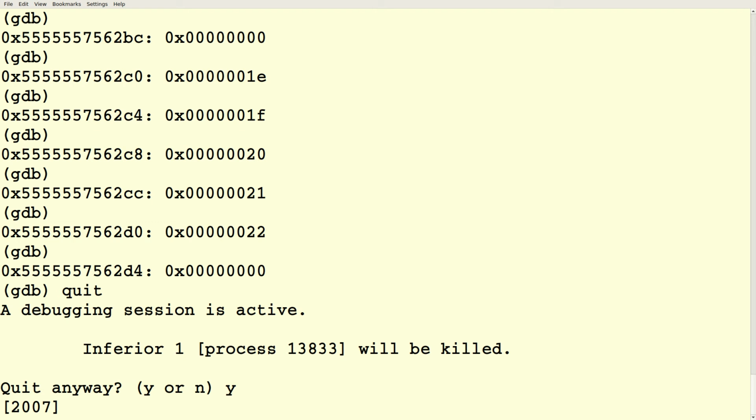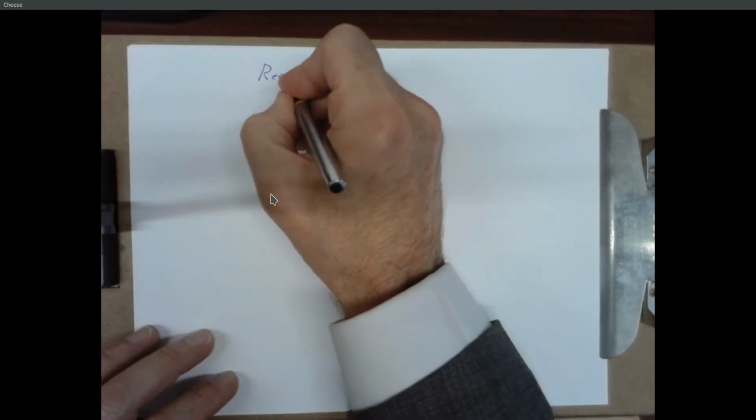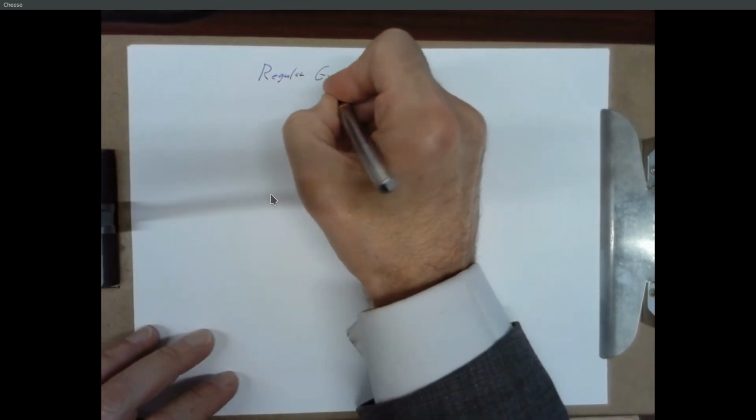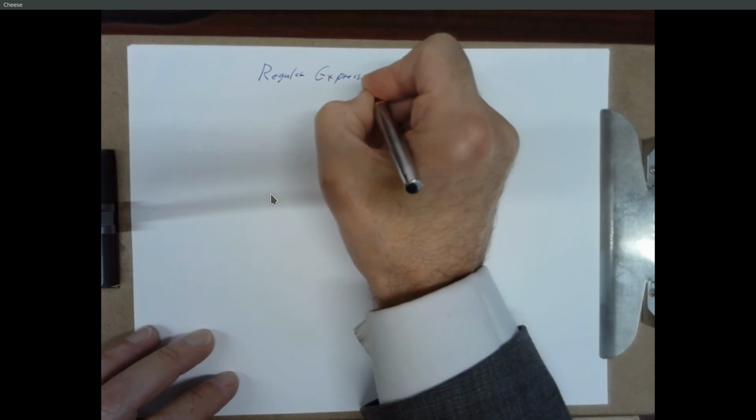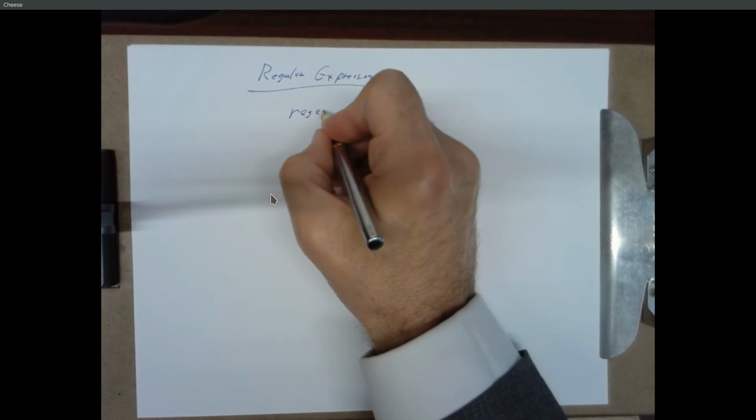Alright, so we're changing gears. Time to talk about regular expressions. And you'll see these called just regexes.